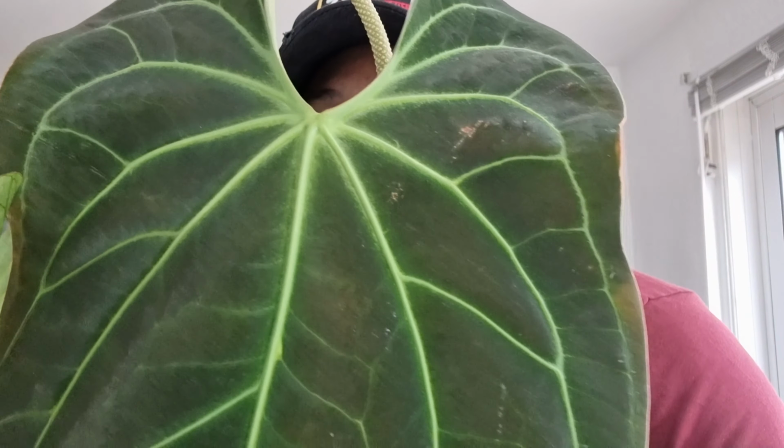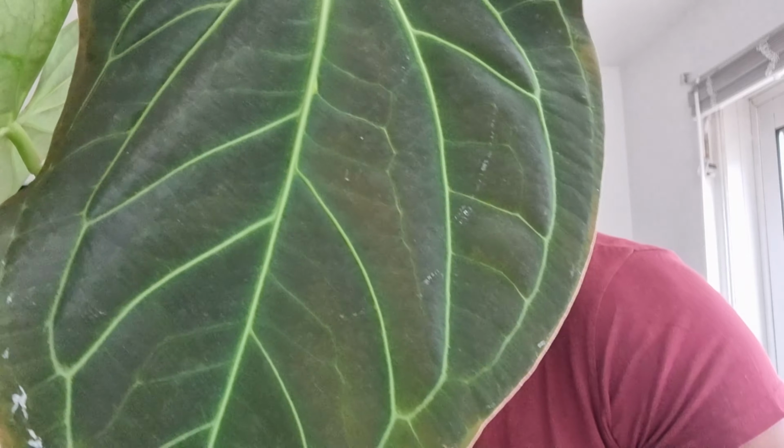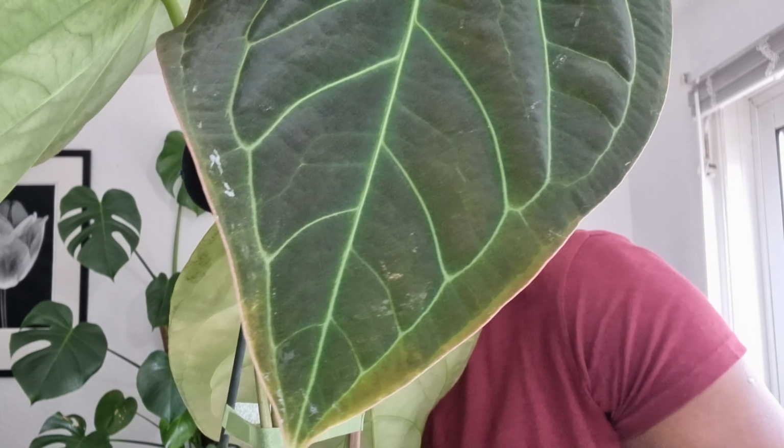And then since then, guys, boom, we finally have another leaf on this plant. Now, I've been waiting for this leaf to harden off, and it finally has, and it just looks absolutely gorgeous. Just take a look, guys, at those veins. Oh, that dark green.